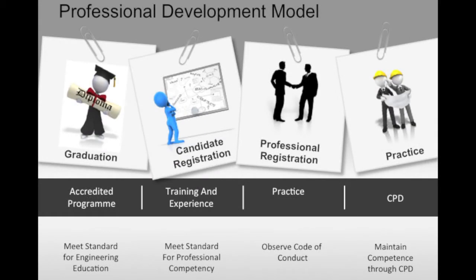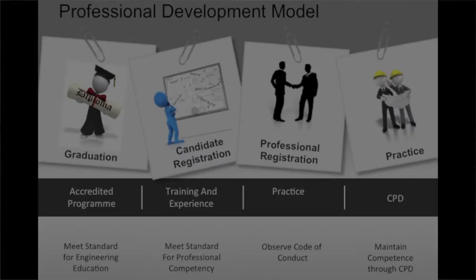Right, after you've achieved your professional registration, you're ready to go. And during that process, you have to do your CPD or continuing professional development. And that's done over a 5-year cycle. I'll allude to that later just a little bit again. Right, and that's the full cycle.